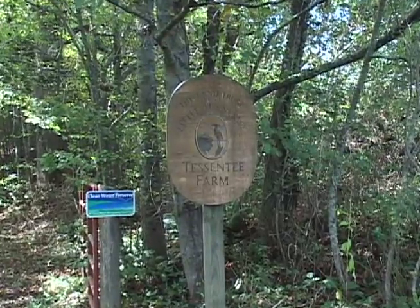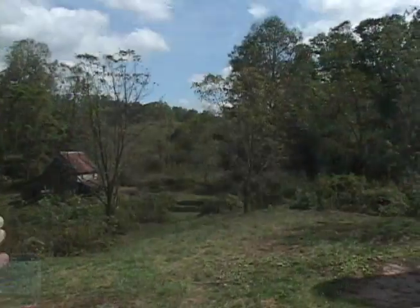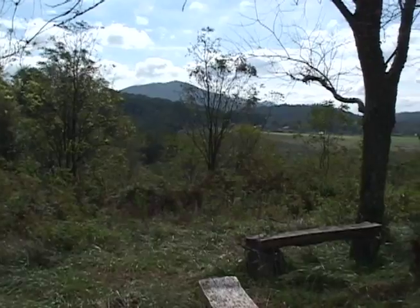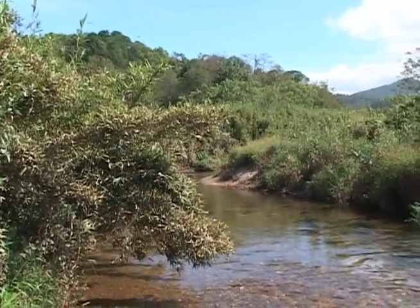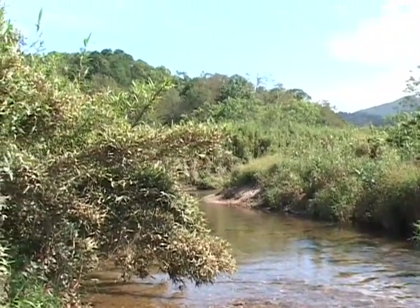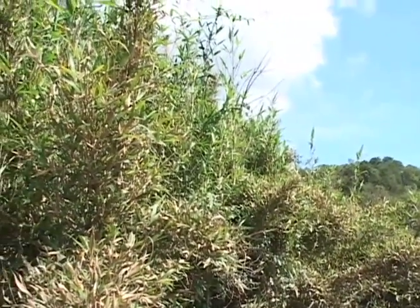The autumn of 1999, our land trust consummated its first land protection project, which was here. This is what we call the Tessentee Farm Preserve. 64 acres located at where Tessentee Creek flows into the Little Tennessee River. So we're near the community of Otto, North Carolina. Tessentee drains off the backside of the Fishhawk Mountains, just over the ridge from Turtle Pond. Those who know Jones Knob, when you're there, you're looking down on Tessentee Valley.